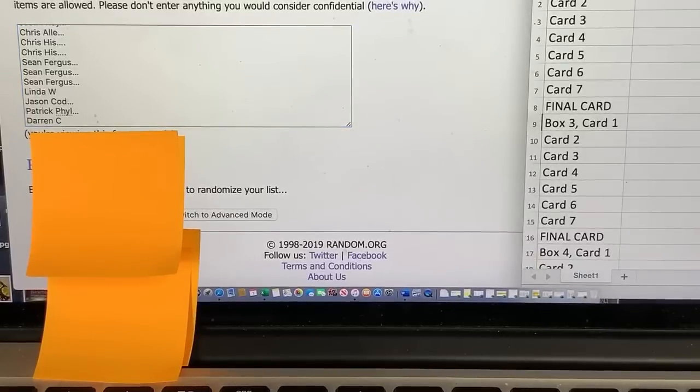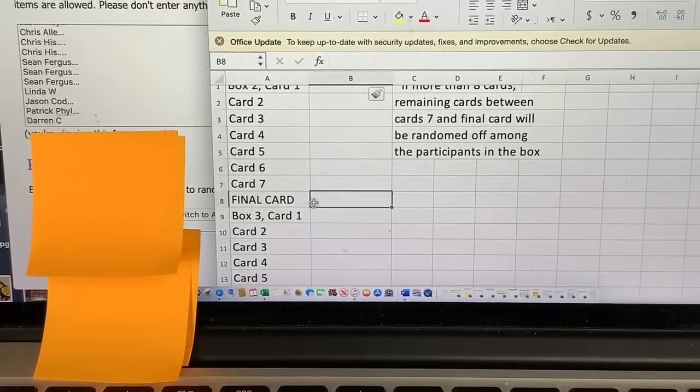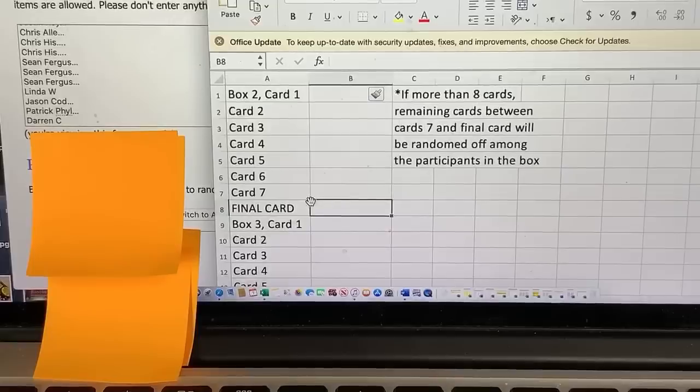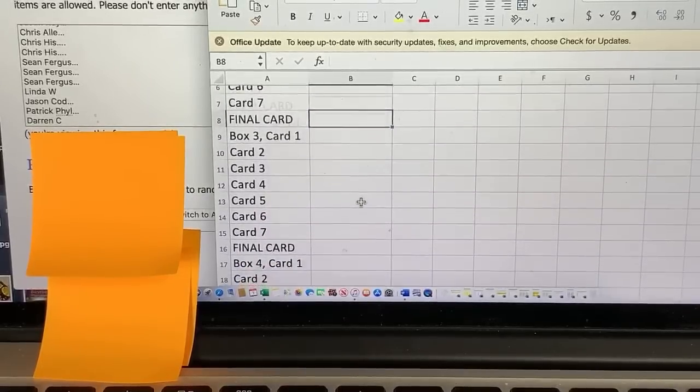Then I'm going to take that random order and copy and paste it over here. Whoever has the number one spot on the randomizer list will get box number 2, because we opened one box in the preview video. Card number 1, card number 2, and so on. Whoever gets the A spot will get the final card. Sometimes there's 9 cards per box, which can be a little confusing. If that happens, we'll pause and randomize it off to one of the 8 contestants in that particular box that it came out of. That'll probably happen a couple times; I think that is kind of common.